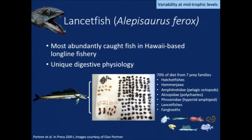So even though the Hawaii-based fishery is targeting things like bigeye tuna and swordfish, they actually catch more lancet fish than anything else. And these fish have really skinny bodies with this really watery flesh that's totally unpalatable. They have no commercial value. They're all thrown back overboard dead.